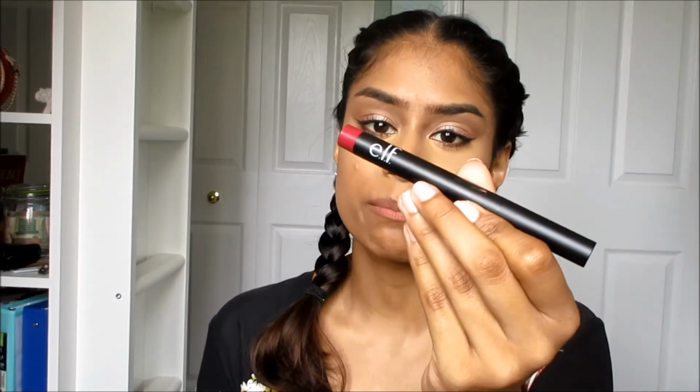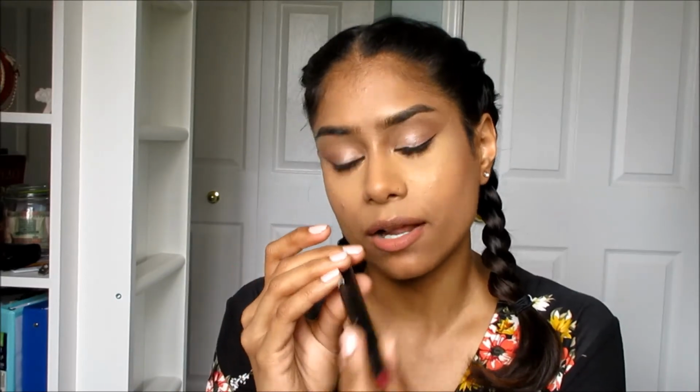Next up, I have this from e.l.f. This is their matte lip color. It's like a crayon kind of thing. It's not a lip liner though. It's like a lipstick, but a crayon. I don't know. This is in the shade Wine, but I actually just got this as a gift, so I don't want to get rid of it.